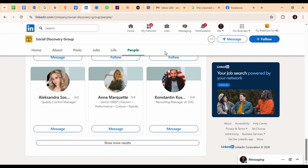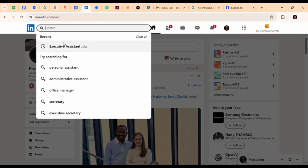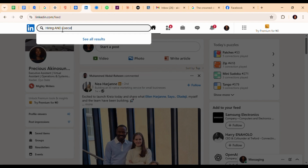So this is one way, and then my favorite way to apply for jobs is the Boolean search. I'll go back to home and I'll type hiring. So Boolean search helps to filter whatever it is you put in the search section. Hiring, executive, assistant, and remote. So I want it to bring out any post that has hiring, that has executive and has remote. So it's going to bring out posts around all of this.